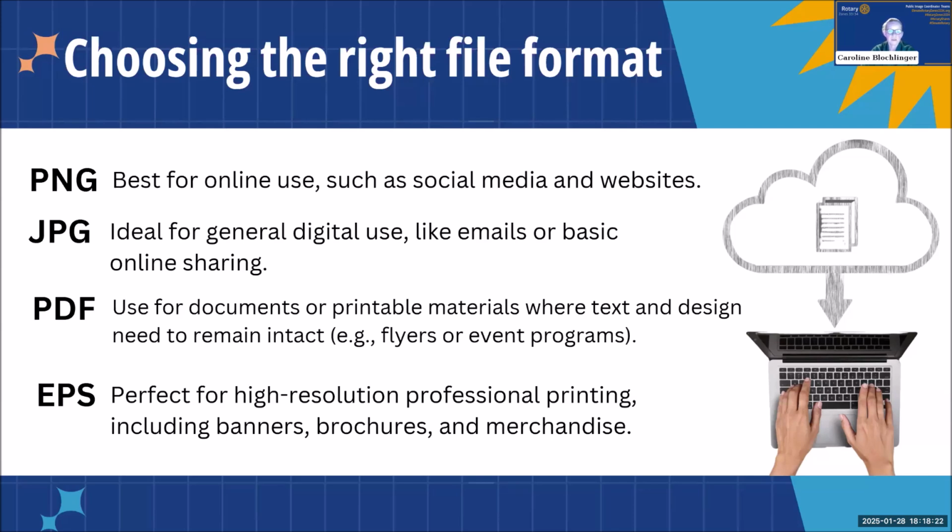Sometimes it's okay. Use it in emails or in basic online sharing. PDF is for use in documents or printable materials where text and design need to remain intact. PDF and PNG are really very close cousins, actually. But PDF is best if you go to a printer and have your flyer printed there. EPS, EPS is my stepbrother.